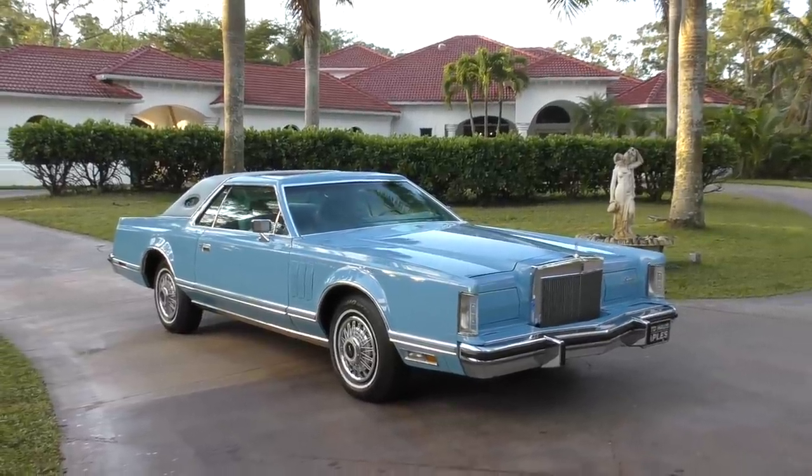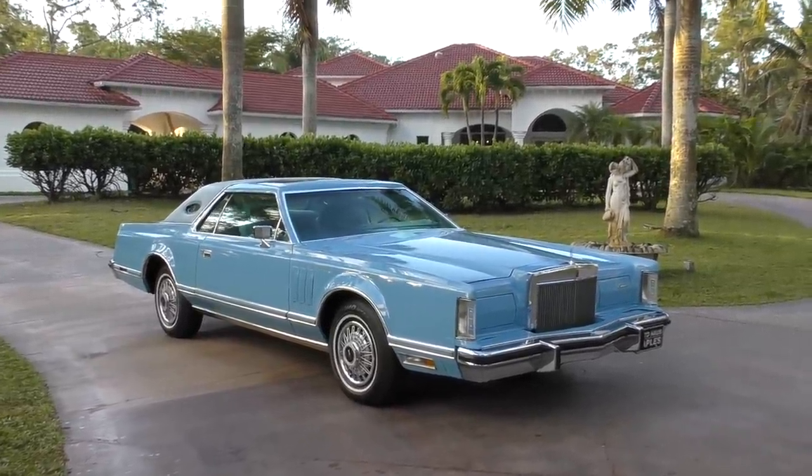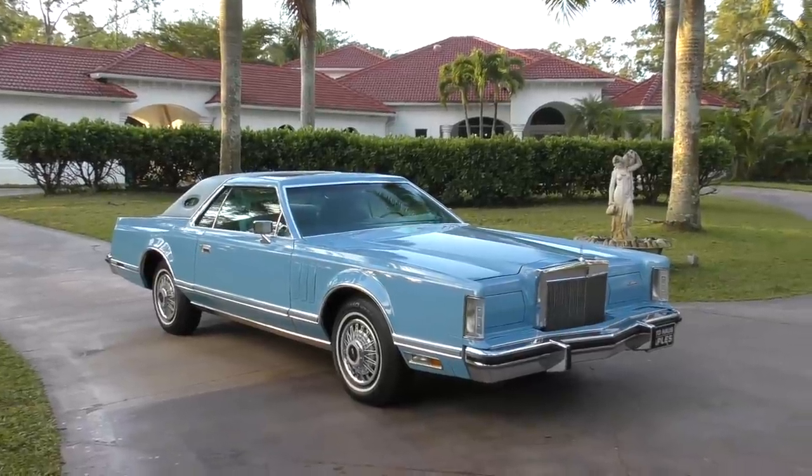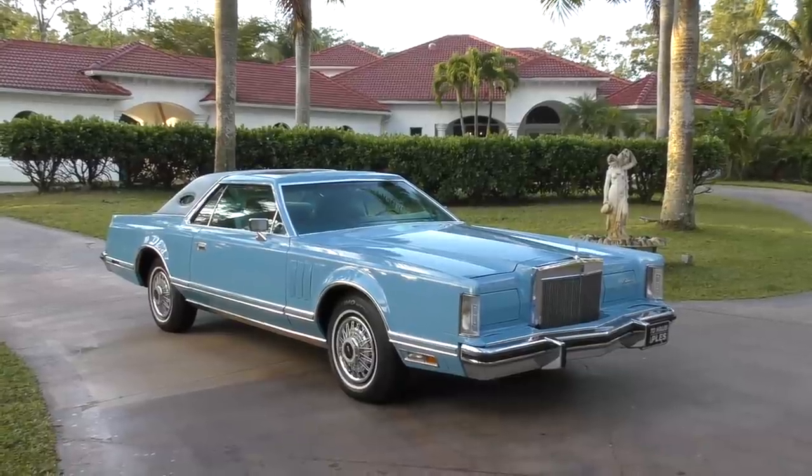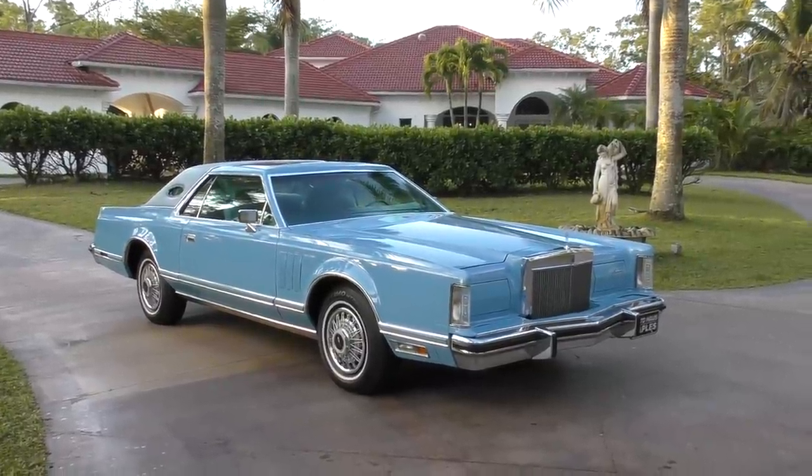All right, so this is the Mark V. That implies that there were four cars that were predecessors to this one. And yeah, essentially that's true, although the Mark I, well, I don't know. Well, we'll get into it.